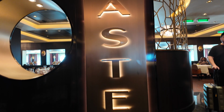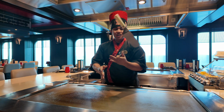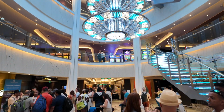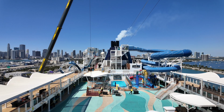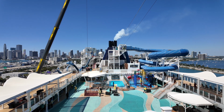At that point, I decided I probably wanted to just dine in specialty restaurants on this voyage, so I booked Teppanyaki and then Cagney's on night 2. So for impressions of the ship, I felt like the ship was pretty cool. It packed a lot of things on board. Up top, I felt like a lot of pools and experiences were really behind a paywall, unfortunately.